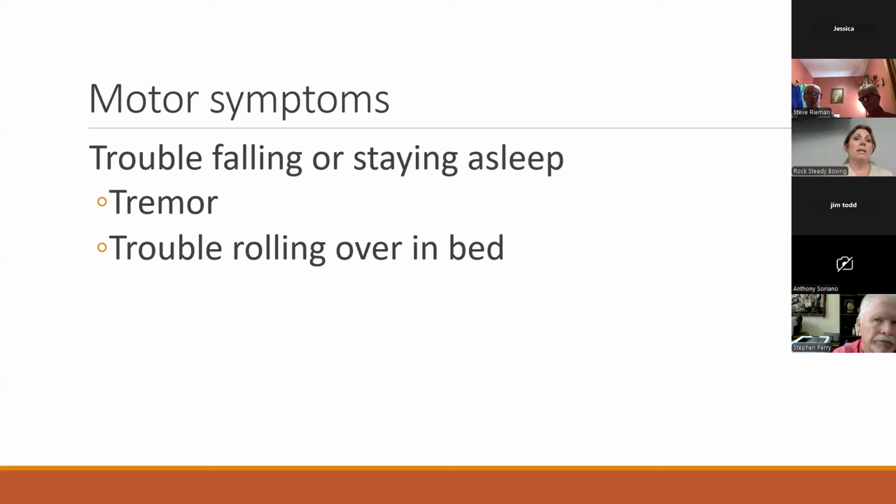And that's because our body needs to reposition basically every 90 minutes to 2 hours, because we naturally go through a cycle of sleep that's about every 90 minutes to 2 hours. And then you wake up and we reposition ourselves.